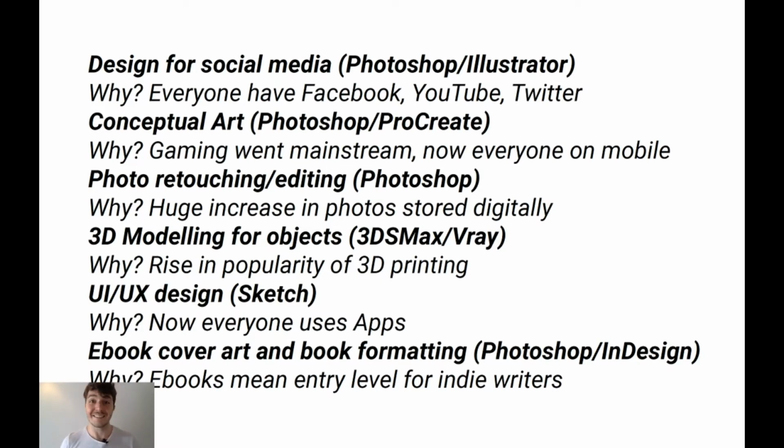Photo retouching and editing is very popular. Why is this? Well, there's a huge increase in photos stored digitally. No longer do people go and print photos. They have them online. A lot of people now are taking old photos, scanning them in, and they want images photoshopped, for lack of a better word, retouched, re-edited. 3D modeling is very popular right now. Why is this? The rise in popularity of 3D printing.